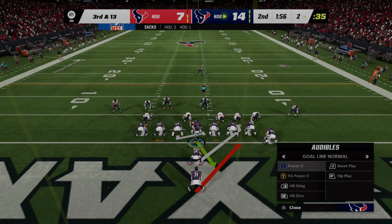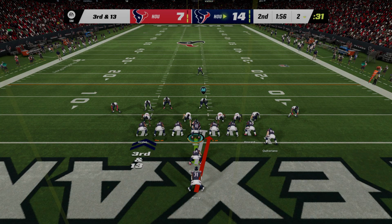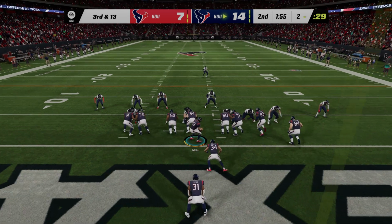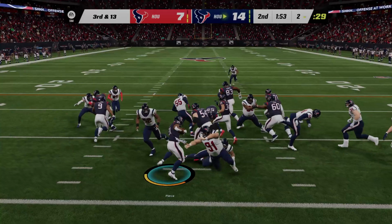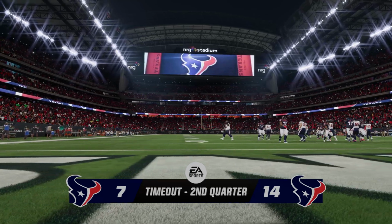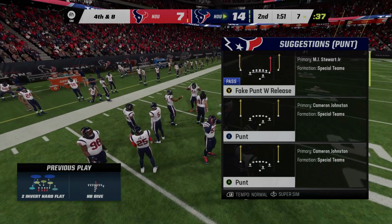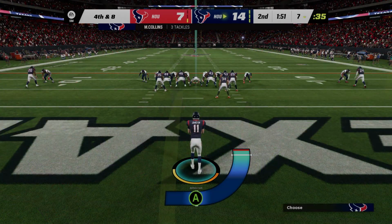So now after the sack, Mills and the Texans needing to navigate a 3rd and long. Going for it with Pierce. And this one will be taken up. They'll spot it right at the 7. Now a second timeout called for by the defense. So that means they're down to 1 remaining here as we head toward halftime.